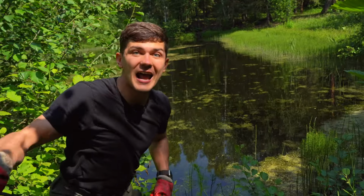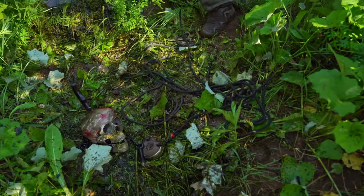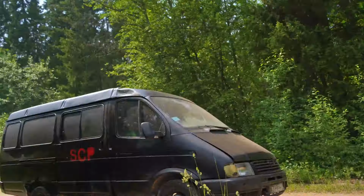We are at the prohibited zone, and today we have to check what we can find here with the help of giant magnets. What the heck? Oh my gosh! What is that?